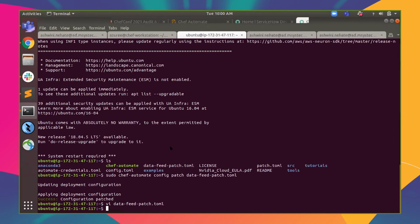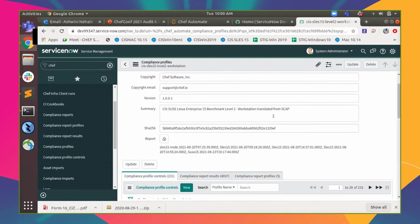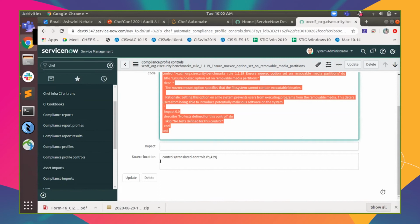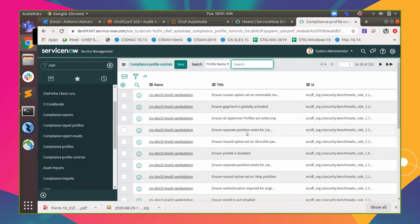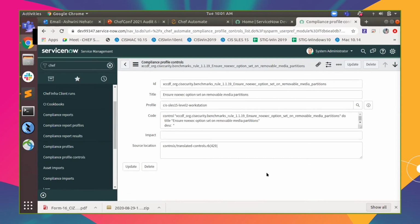We can see the compliance profiles, which compliance profile has been run. Currently we have run the SLES 15 compliance profile, and all the entries of the SLES 15 profile benchmark have been added here, along with all the controls we have. We can see these controls, what the code inside each is, and its location. And these are the compliance controls, which contain all the controls present in that profile. Here also we can see the source code and its location.